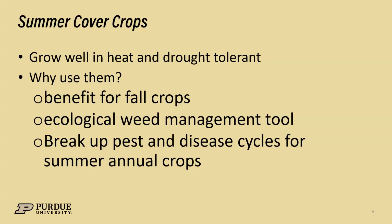But the ones that we choose to be summer cover crops, right? They need to be heat and drought tolerant. And although it might be an odd time to grow a cover crop, because that might be a time when you typically want to be growing and harvesting your favorite vegetable crops or your most popular ones for market, it can also be a good way to cover the soil or have a fallow period without actually having it fallow, build soil health, rotate out of your more common summer annual vegetable crops to something else, and use it as an ecological weed management tool.